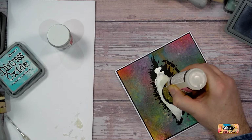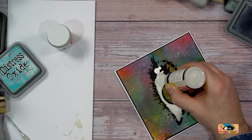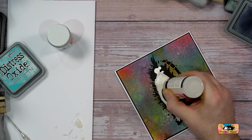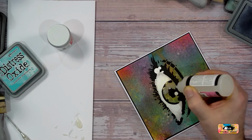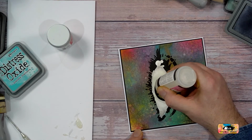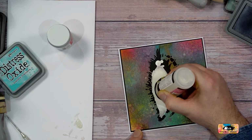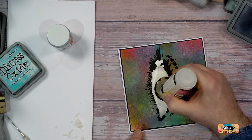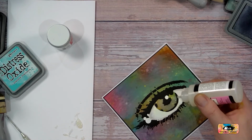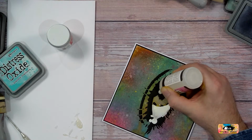Just go around that there. Just be very careful. I don't know who thought of glossy accents, but it's a brilliant idea, I must admit. It's one of those things that you wish you'd thought of yourself. Okay. So we're just going around there. I'll highlight that as well. Oops, there we go.